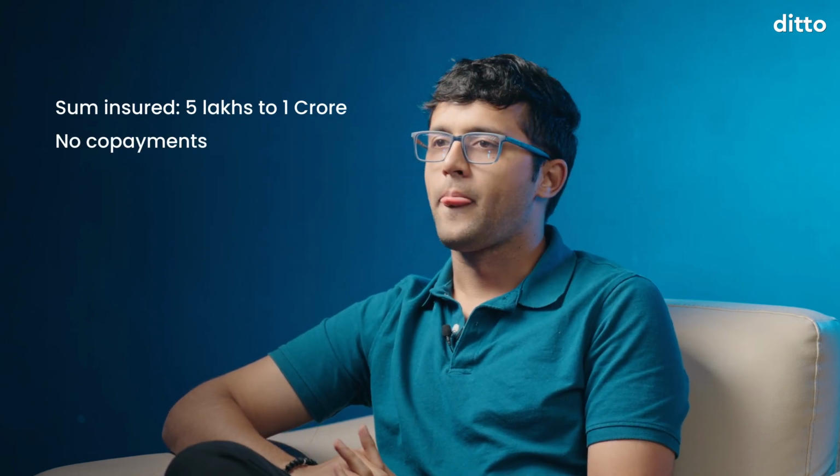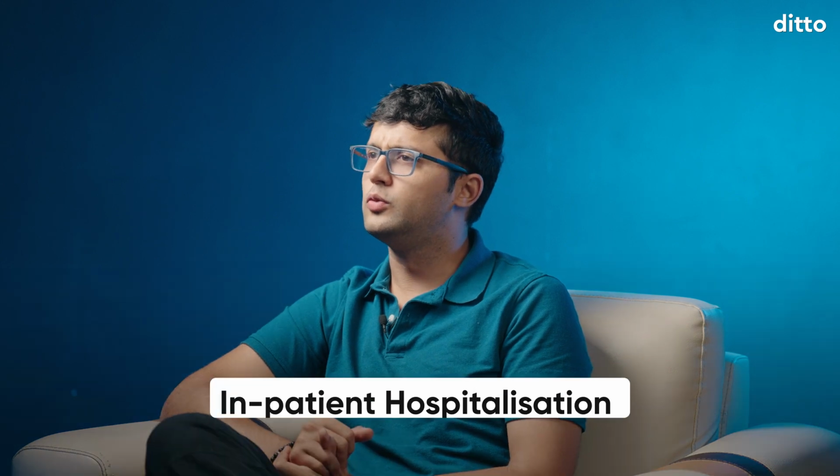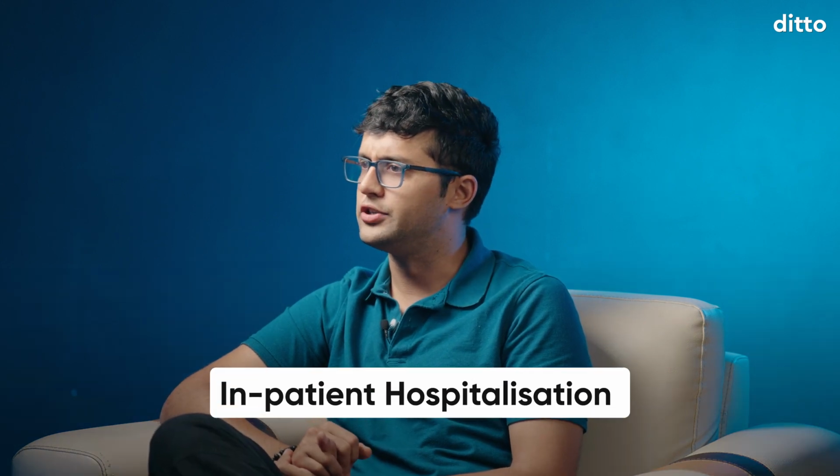Let's say firstly, if I were to talk about the sum insured, 5 lakh is the minimum and it goes up to 1 crore. There's no co-payment clause. There are no room rent limitations. ICU charges are covered. I think one feature that really stood out to me though was the inpatient hospitalization.